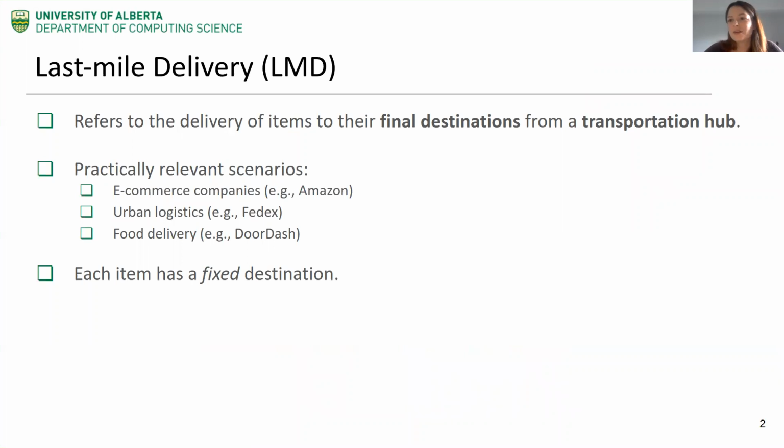So last mile delivery refers to the delivery of items from a transportation hub to their final destinations. And this transportation hub is usually a warehouse where items are stored. And last mile delivery has many practically relevant scenarios, such as in commerce, urban logistics, and food delivery. And in the traditional last mile delivery problem, each item is to be delivered to a single fixed destination.